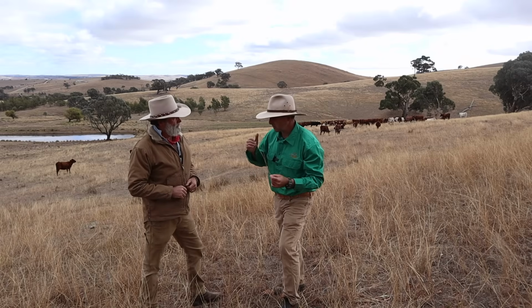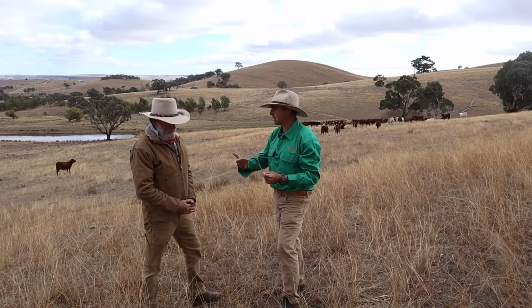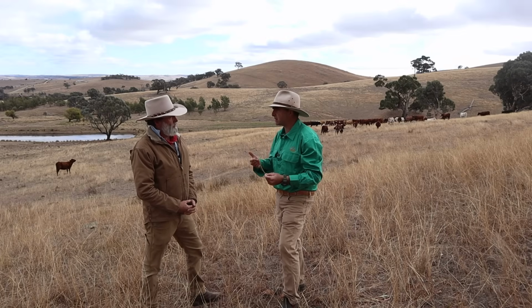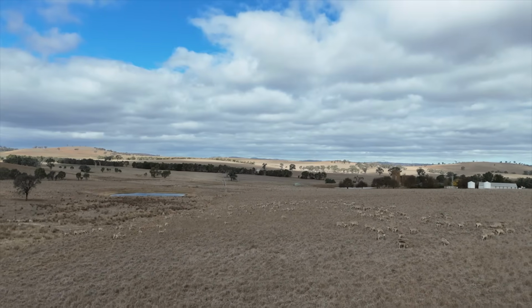Now, you're also, interestingly enough, after 20 years, starting to see a succession in some of your plants, and you're using grazing pressure to manage that succession to get the varieties and species that you want. Some paddocks are actually grazing a little bit heavier than some might. Can you tell me why?